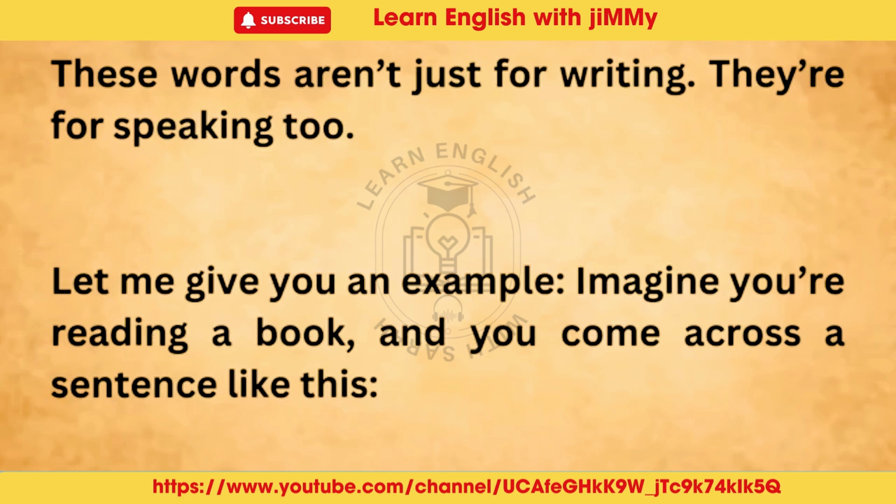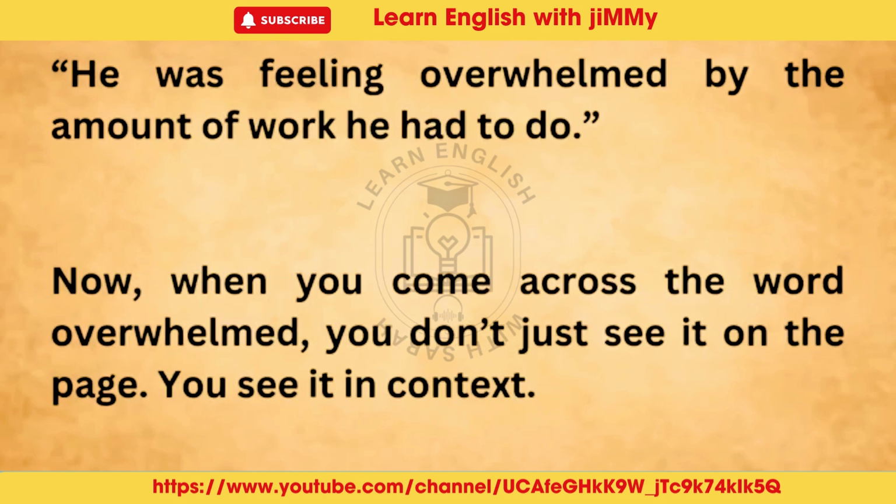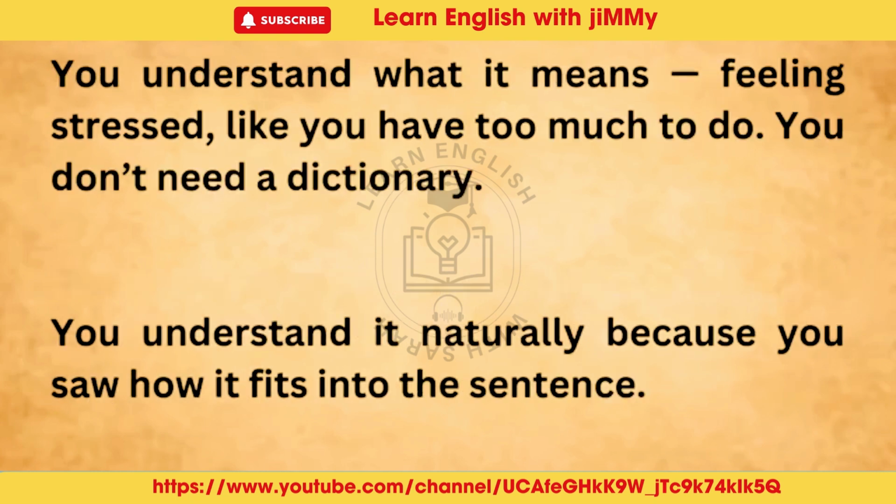Imagine you're reading a book, and you come across a sentence like this. He was feeling overwhelmed by the amount of work he had to do. Now, when you come across the word overwhelmed, you don't just see it on the page. You see it in context. You understand what it means, feeling stressed, like you have too much to do. You don't need a dictionary. You understand it naturally because you saw how it fits into the sentence.